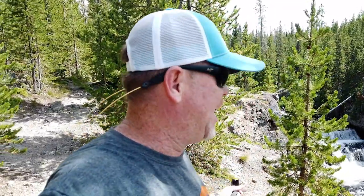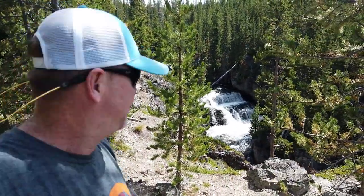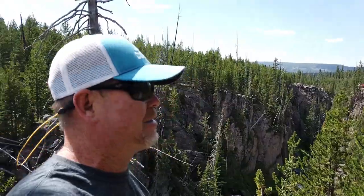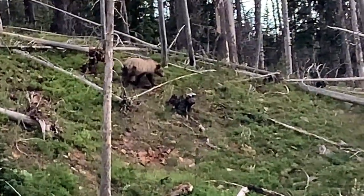But we followed the sound of the falls and came out on this ledge right here. It's just an amazing perspective of the actual waterfalls, the Cascade waterfalls. And then directly in front of us, you can see by a plume of steam, and I saw the actual water, that's Old Faithful right in front of us. That's just this incredible scene right here. Amazing. You see him? Oh my gosh, he's huge.